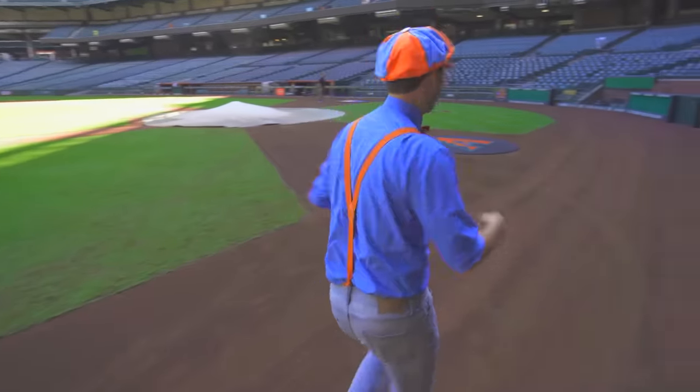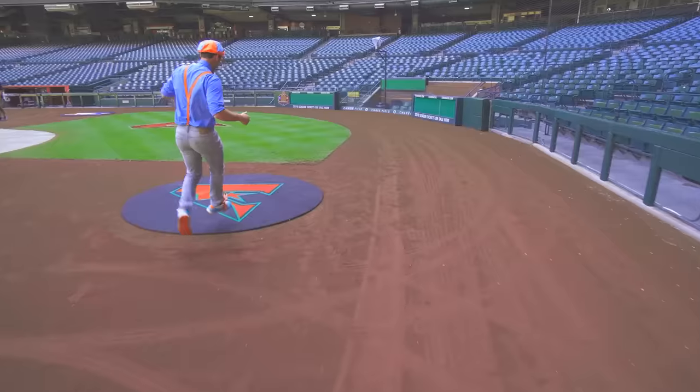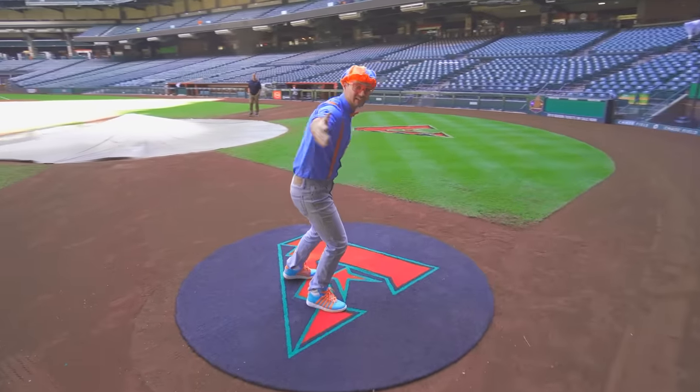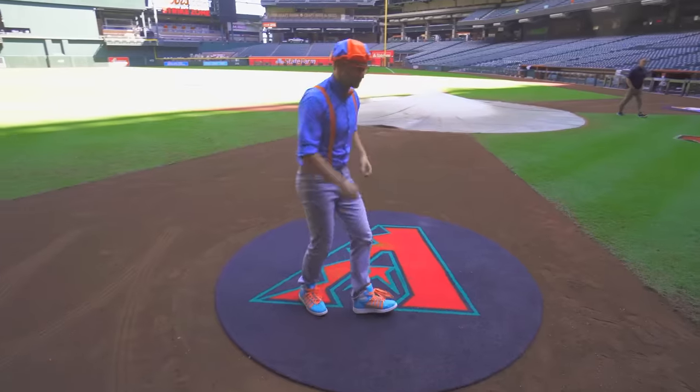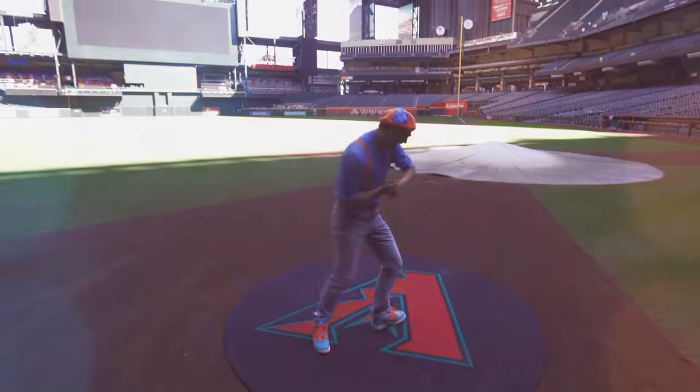And over here, this is the batting circle. Whoa! This is where the players warm up and bat.